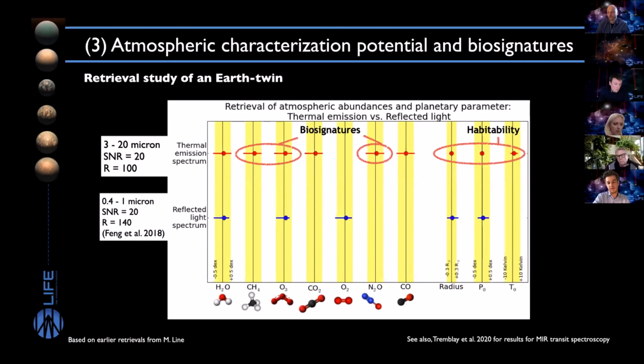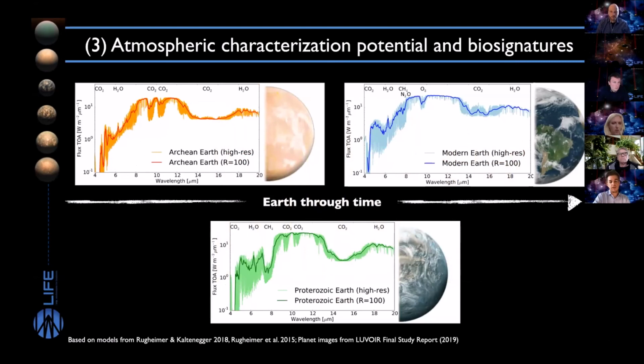And one of the things we're hopefully going to work on in the future is to combine these two. So what could we actually learn if we were to combine the information from the two? Once we now understand better what sort of requirements we have for spectral resolution, sensitivity, and wavelength range, as I said, we're going to apply this also to other questions.